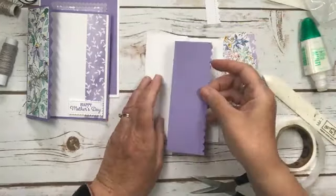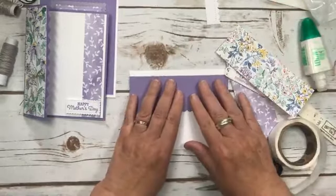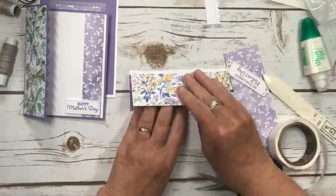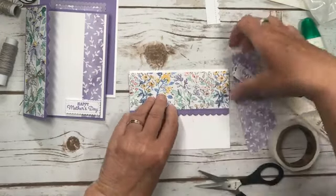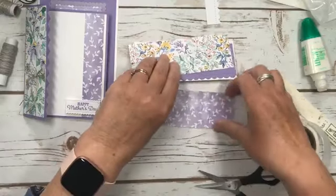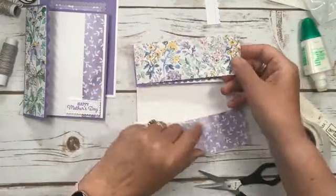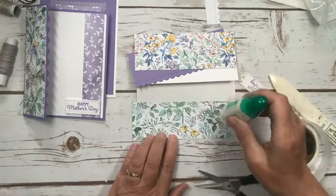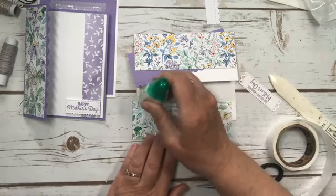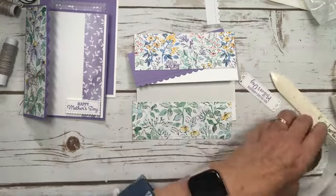So for this one, oh, this one goes this way. Yeah. So let's put this piece on first. So this is the same purple paper, but this is a different one, but it still has some purple in it. You can see on the back, like that one, if I did the purple, it wouldn't really pull out the purple as much. It would if it was soft succulent.